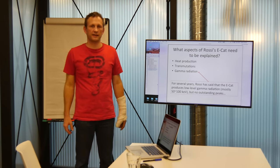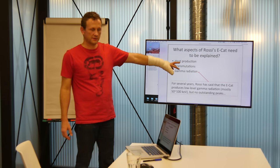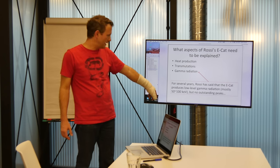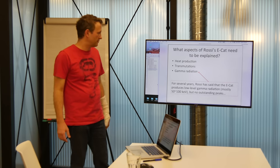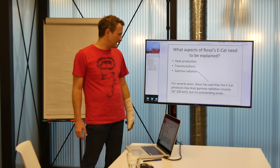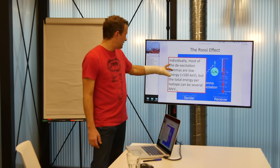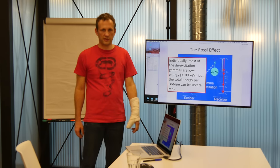Okay, so it wasn't just Deucalion Green Technologies, it was also claims that Rossi made. This is from the presentation that Norman Cook gave in Japan about his theory about what might be going on generating the heat in the Rossi reactor. He's saying for several years Rossi has said that the ECAP produces low level gamma radiation, mostly 50 to 100 keV, but no outstanding peaks. And again here at the ending, individually most of the de-excitation gammas are low energy, less than 100 keV.